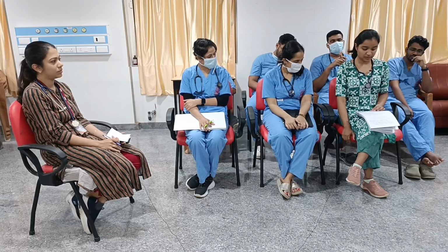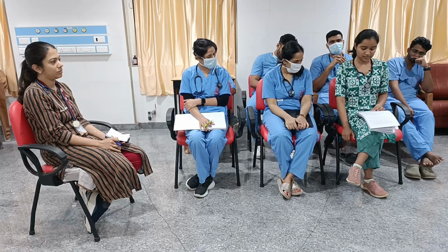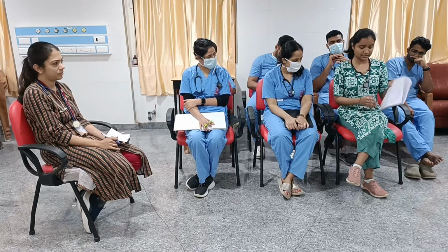On circulation, the patient was maintaining a blood pressure of 140/90. Pulse rate was 89 per minute. All peripheral pulses were felt. At this point, an 18 gauge cannula was placed and cardiac monitors were connected.